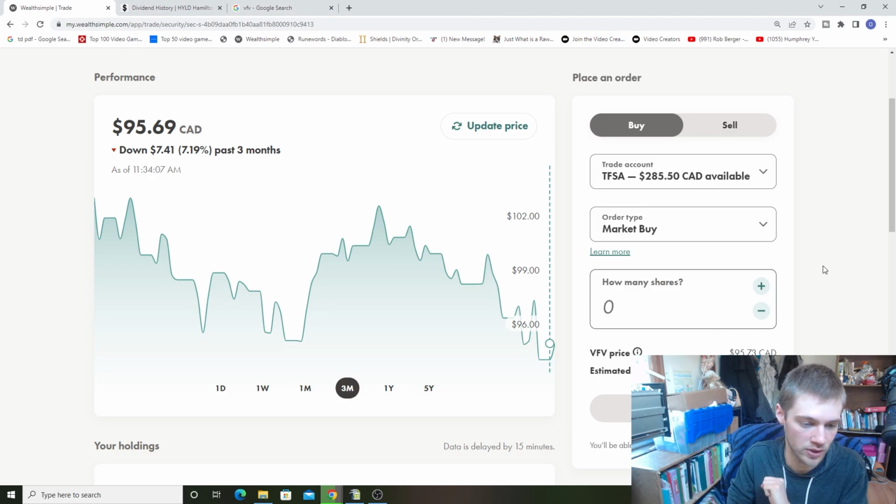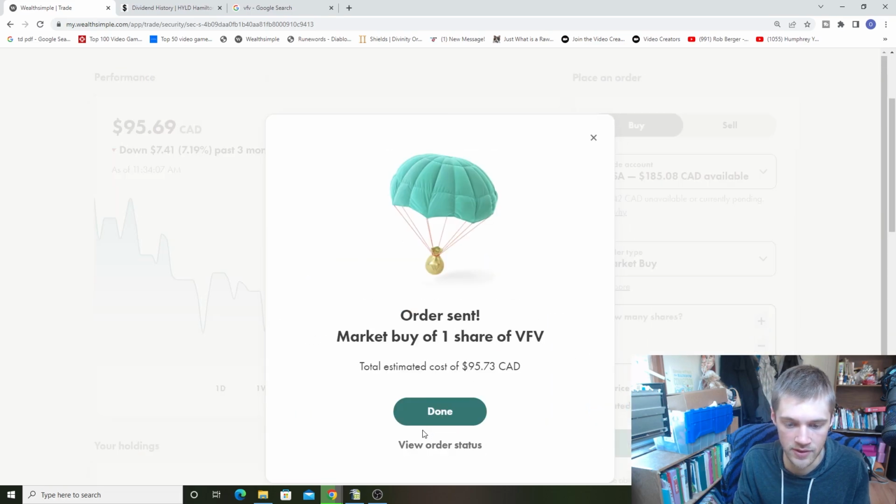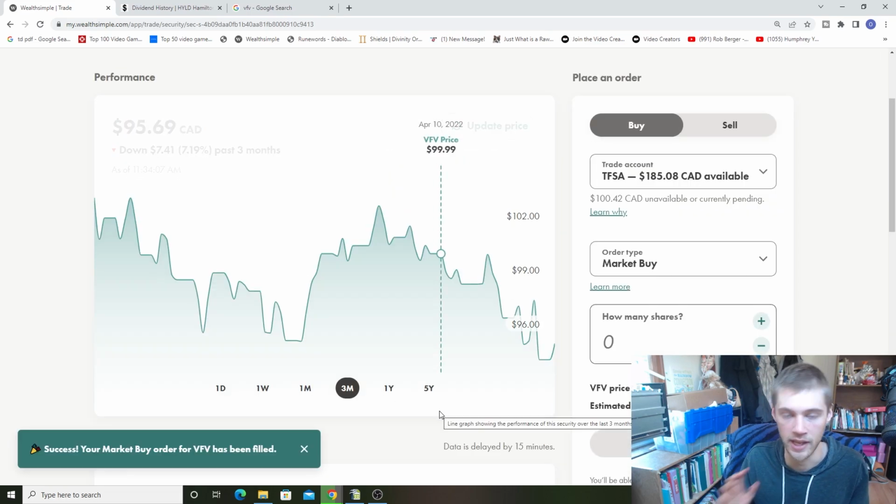When in doubt, if you ever need to buy something and you're not sure what to buy, buy the S&P 500. You can buy it in whatever ETF version you want. There are a lot of different versions. I prefer VFE. It's easy to buy. It's straight in Canadian dollars, so you don't have to worry about it too much. So I'm going to buy about 1 share of VFE. We'll put that through.